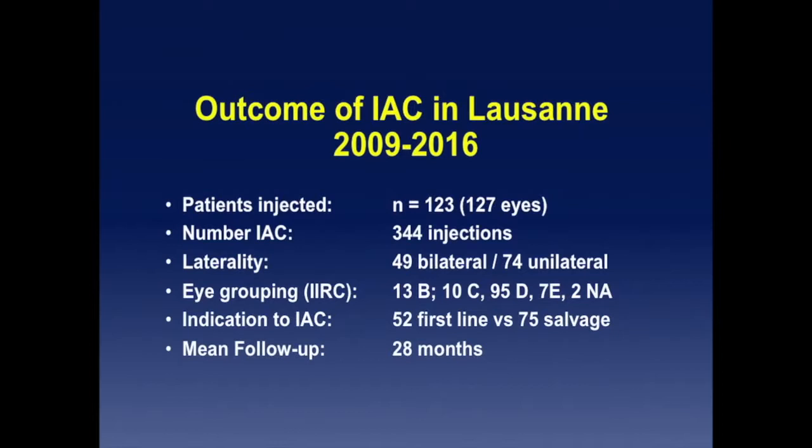Now I just give you a brief view of the outcome of our experience. We have injected 123 patients, 127 eyes. The total number of injections is 344, so you will note immediately that the mean number per patient is low. I think there is no need to go for six injections, as some centers have introduced, maybe a reminiscence of intravenous protocols. In our hands, we do a mean of 2.8 injections per eye.